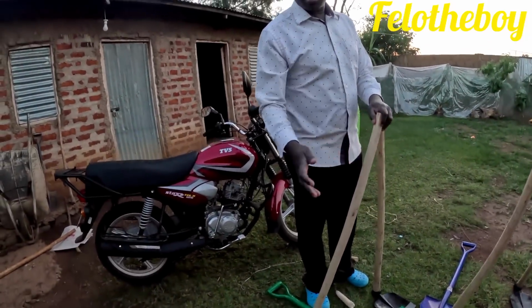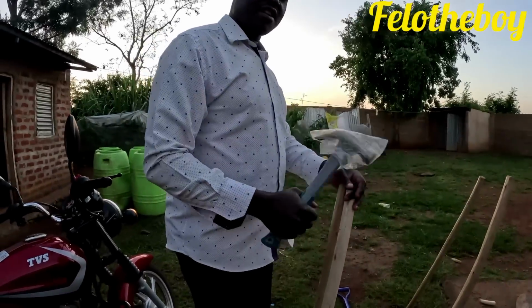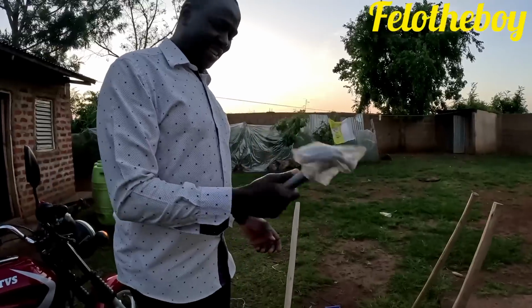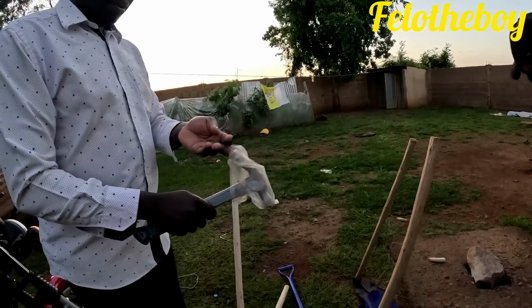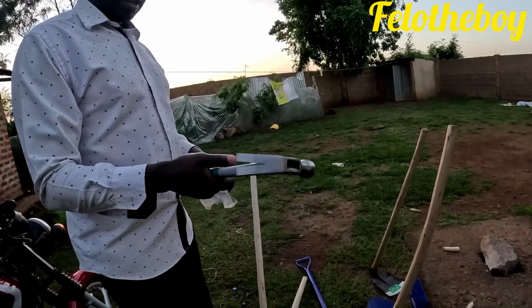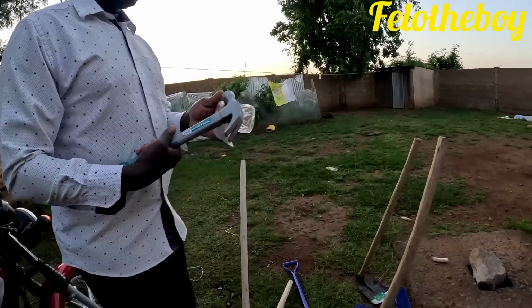Yes, and they're very good. I don't know who chose this. I'm the one who chose them. You did. I'm a mason, and I know something about these. This one they call a claw hammer, for removing the nails. This part you're holding is plastic. You can't get injured in your hands because it has an insulator.